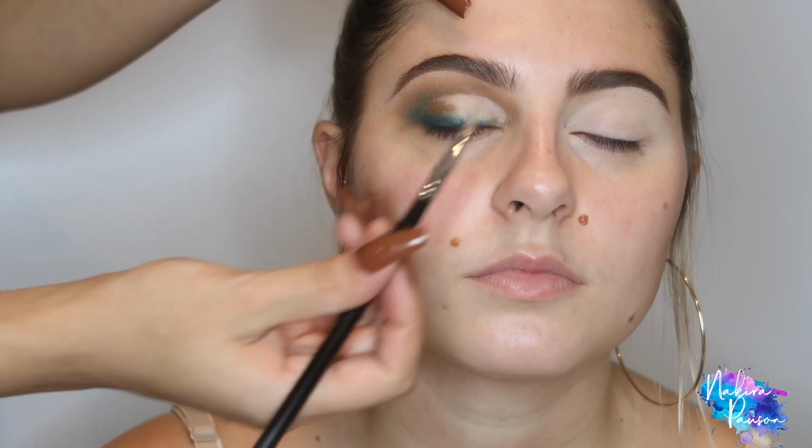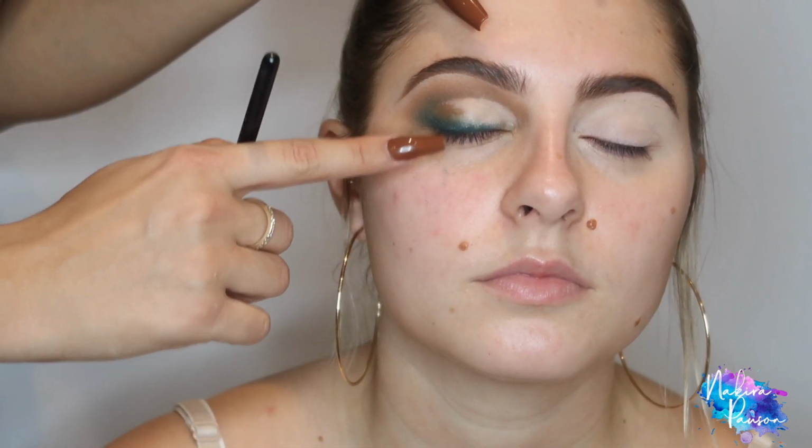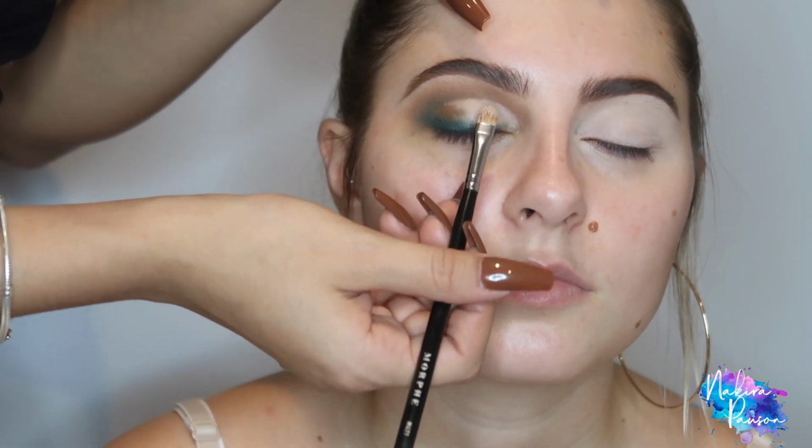One way to tell if the color is going to transfer is to place a little bit of concealer in the center of the eyelid, have her open, and then when she closes, wherever it transferred to, that is where you're going to cut your crease to make sure that it stays clean the whole entire time. And whatever glitter or eyeshadow you use, it's not going to transfer when you look up.